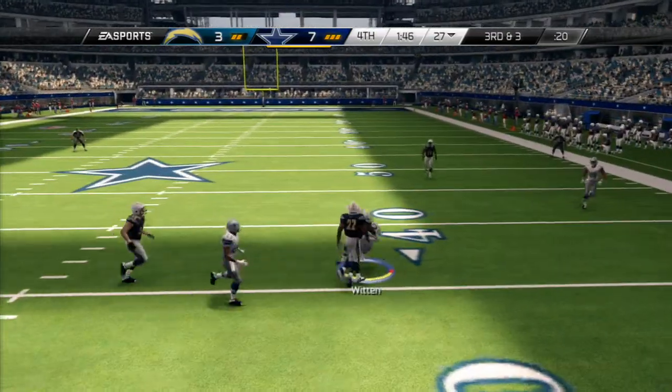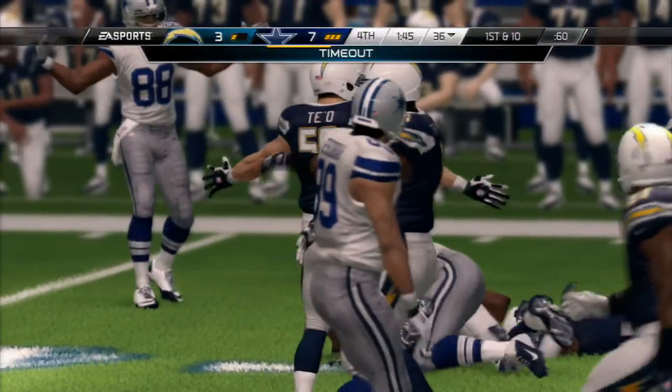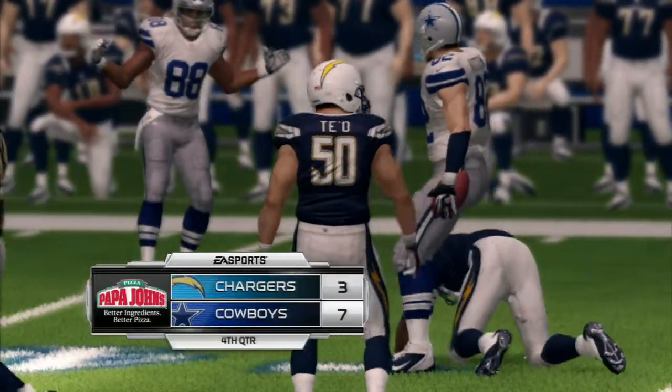Looking to the right side and throwing. This offense can't be stopped on third down, no matter the distance.